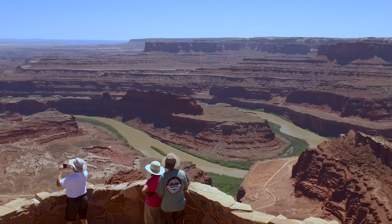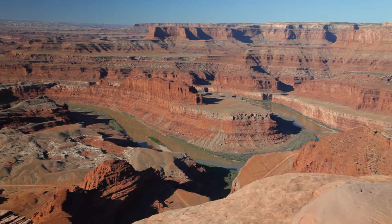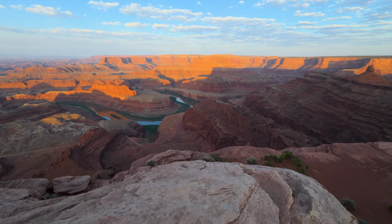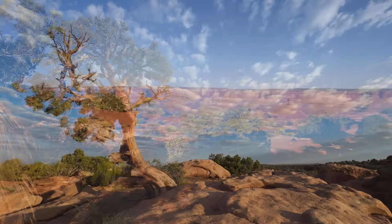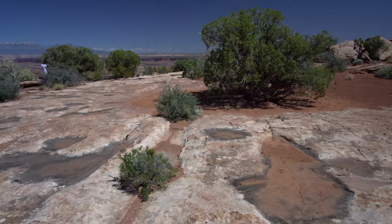But this viewpoint isn't my favorite place to put the tripod. Actually, there are several others, but they require a bit of a scramble. And if you try to do this, be sure to walk only on the rocks to avoid killing the cryptobiotic soil. The plants and creatures who live here have a hard enough time, so please don't make it harder for them. Also, don't walk in the potholes, and they're just about everywhere.